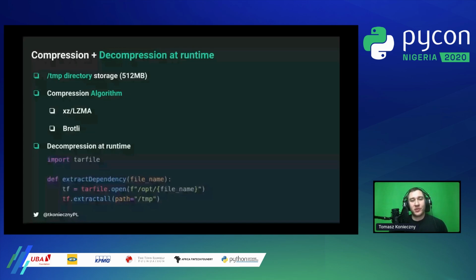But it's really important to choose the compression algorithm wisely here, because we don't care how long it will take to compress this browser, because we'll deploy it maybe a few times a month, but it has to be really fast in terms of decompression. So there are two algorithms that are really great for this purpose. One of them is tar-xz or LZMA. The second one is Brotli. But in case of Python, it's easier to use the tar-xz because it's supported by the tarfile library.